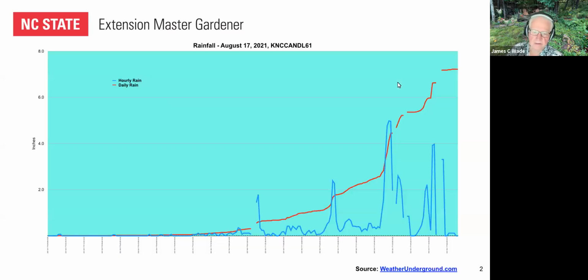For example, this is a picture of the rainfall at my house on Tuesday. I got about 7.5 inches of rain in a very short period of time. The red line shows the accumulated rainfall during the hours. The bottom line is 5-minute intervals. And you can see here that we had rainfall intensity in the neighborhood of 5 inches per hour for a few minutes, causing some of the extremes that we saw in the weather patterns and the flooding that occurred.